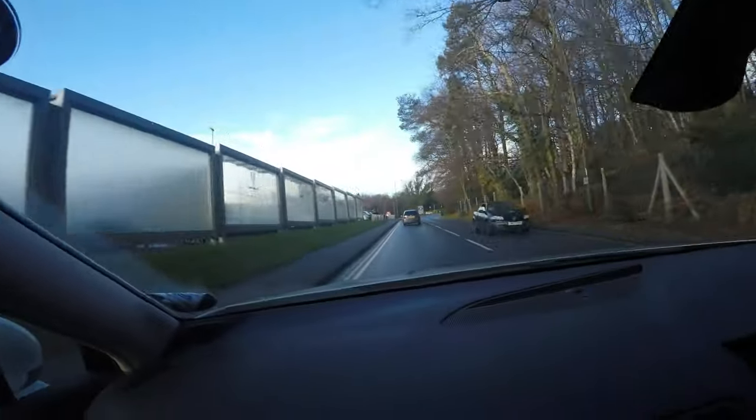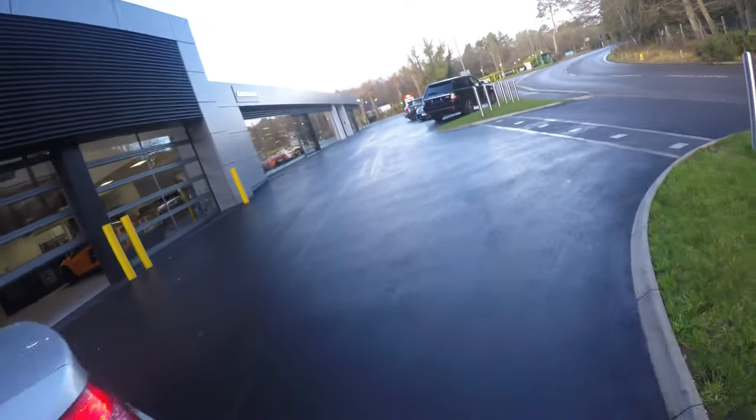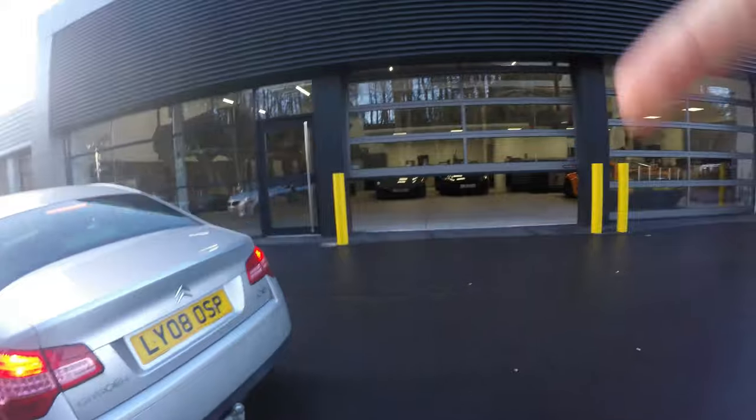Here we are. So we've got a GTR. No, there's an LT. Yes, yes. Oh, and there's another one over there. And no, there's not. Look, there's three.